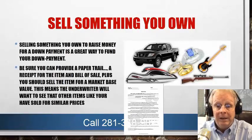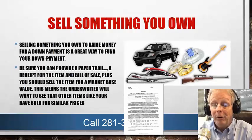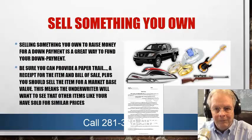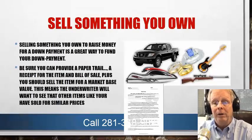Okay, this is common sense. Sell something you own to raise money for a down payment. It's a great way to fund your down payment. Now, I got to tell you, there's a little bit of criteria about this. Be sure that you can provide a paper trail for whatever it is you sell.